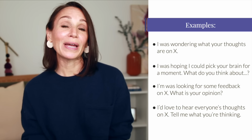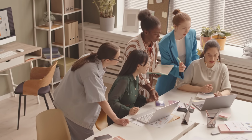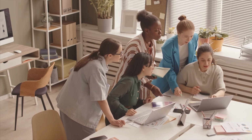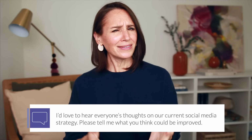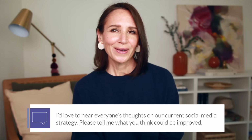Let's take a look at how we might use one of these phrases in a specific scenario. Imagine you want to brainstorm a new social media strategy with your team. To be efficient and clear in your communication, you could say, I'd love to hear everyone's thoughts on our current social media strategy. Please tell me what you think could be improved.